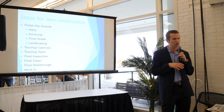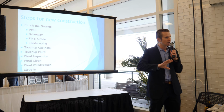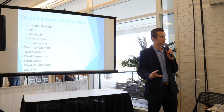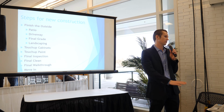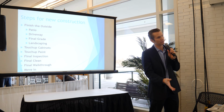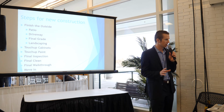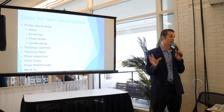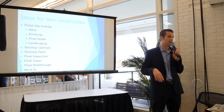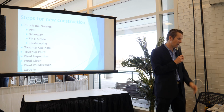Touching up the cabinets, most cabinet companies will give you little touch-up kits. We do our very best to make sure that the splash when they're refinishing the flooring doesn't get on the cabinets, but there always will be a tiny little bit, you know, the contractor may scuff up a cabinet or something like that. We try to do our very best to ensure that doesn't happen, but you can touch up the cabinets if any of that is done.